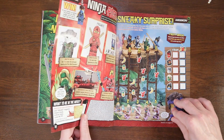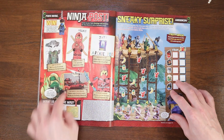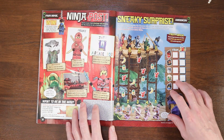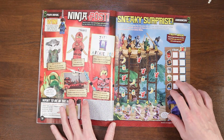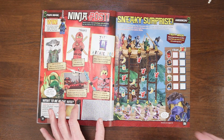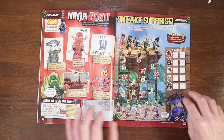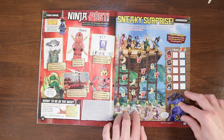So anyway, page 32, we've got ourselves some fan mail, which I think looks really nice. Someone again has built the bounty there, which is great. And let me know as well if you managed to get hold of the Destiny's Bounty in the sales recently, because certainly over here in the UK, we had some great sales on, and I managed to buy this for nearly £50 cheaper than retail, which was awesome.